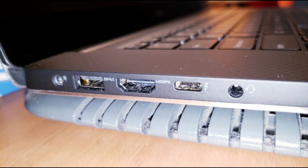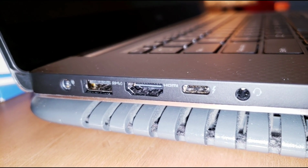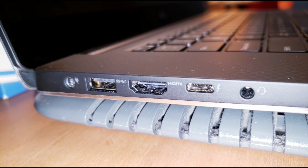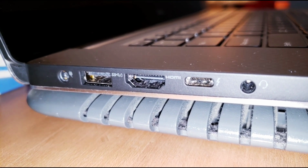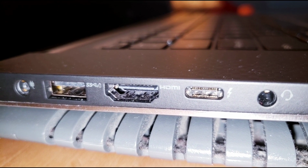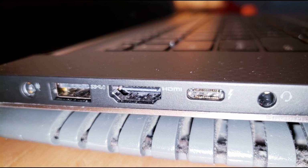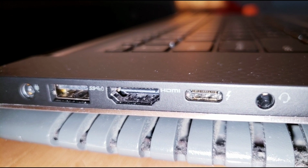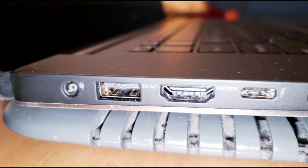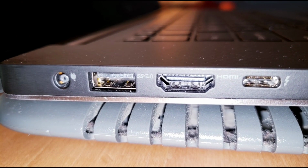So as you can see, all the way to the right, that is the headphone jack, which you can also plug in a microphone. And then right next to it, see that little Thunderbolt symbol? That stands for the Thunderbolt number 3, which can also be used as the USB 3.1 Generation 2. And then next to it, we have an HDMI 2.0.